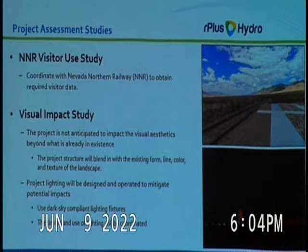And the other thing that's important is to understand that we also want to be a part of enhancing the railroad experience that the visitors have. We can do that in a variety of ways, in cooperating and working with the railroad, including, during specific times, for instance, turning off lights or being available to answer questions, or even providing additional information that could become a part of the narrative that's experienced on the rail.